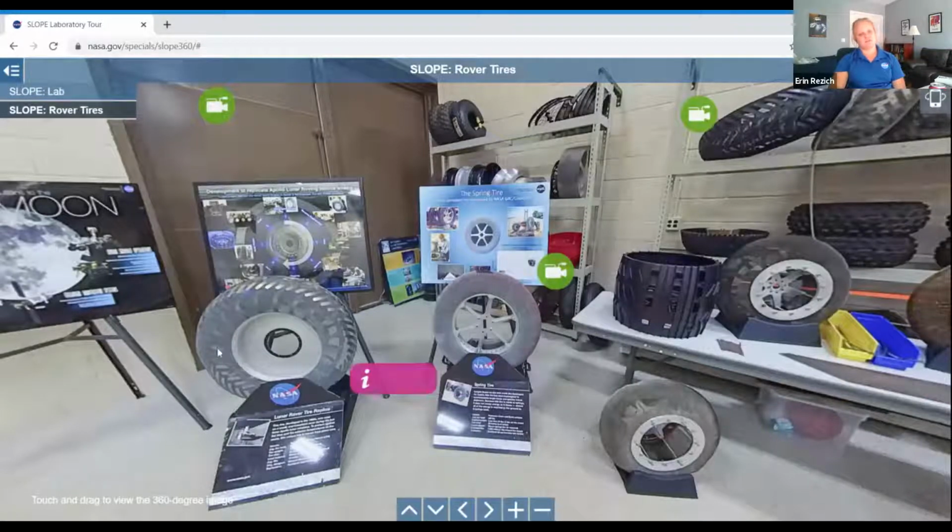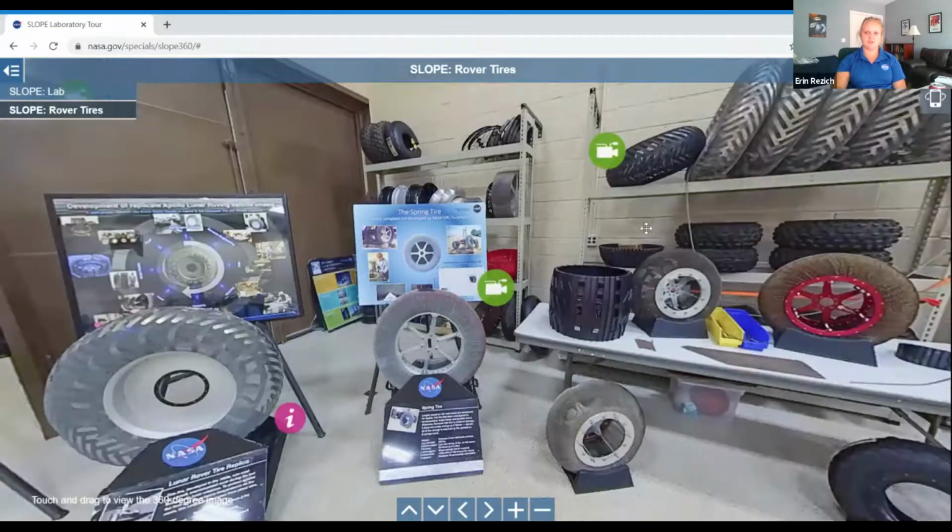Like I said, this was the state of the art, the LRV tire, in terms of compliant tires for the moon, or compliant tires in space, really. The Mars tire is rigid. It's all aluminum, and it's machined out of one single billet. And I'll take you up here to our little posters, which are helpful.